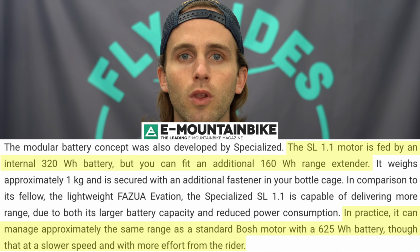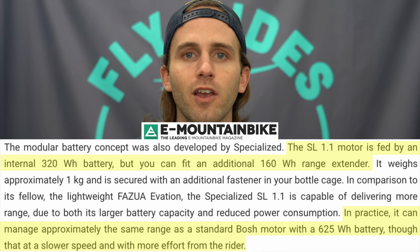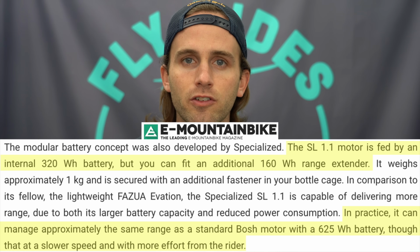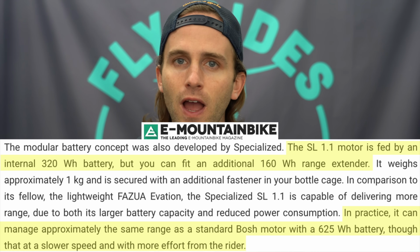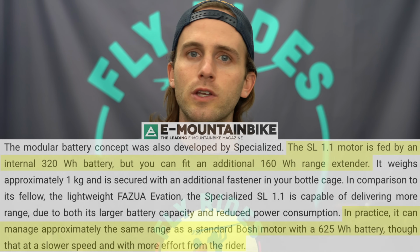eMTB magazine, I've been referencing these guys a lot lately because they've been doing some awesome work. They actually did a side-by-side comparison of an auxiliary battery along with the onboard Turbo Levo SL battery. So for a total of 480 watt hours on the Specialized Turbo Levo SL, and they compared it with a Bosch Performance CX motor Generation 4 on a 625 watt hour battery, and they found the range was about the same. So that gives you an idea. Yes, you are getting a weaker motor, but range isn't going to be affected quite as much as that spec by the numbers might look like.